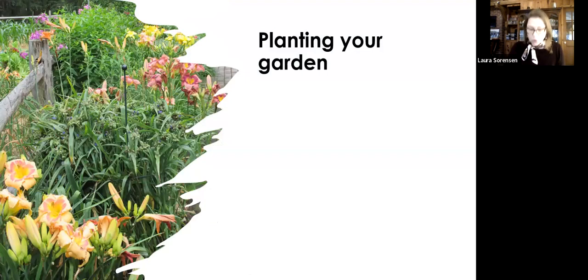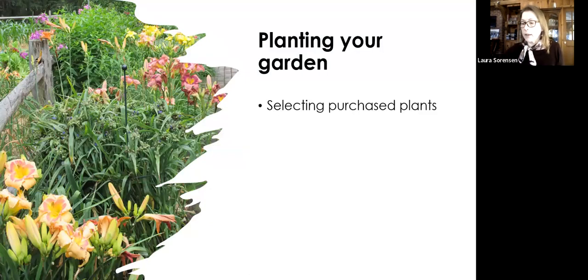Now it's time to plant your garden. So the first thing you should do is select your plants carefully. When you're looking at the plants at the garden center, be careful to look for plants that look healthy, not yellowed, not straggly, certainly not with any insect holes or critters around the soil level. It's absolutely fine to turn the pot over and take the pot off and take a look at the roots and make sure the roots look healthy.